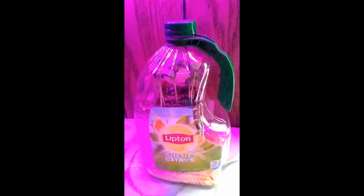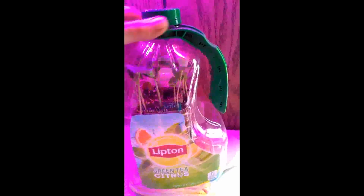This crazy little greenhouse: I took a Lipton tea jug and cut the bottom off. And I put a juice container, like the apple juice comes in, and I glue gunned it to the bottom. And these are canary melons. Oh, the glue didn't hold. But these are canary melons.